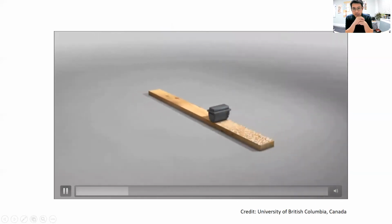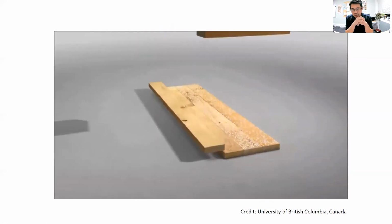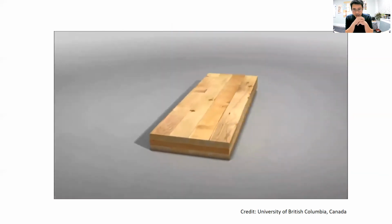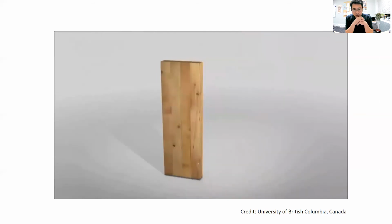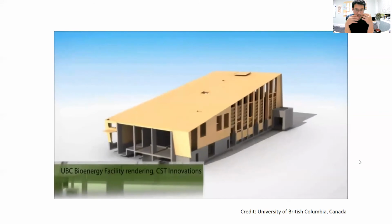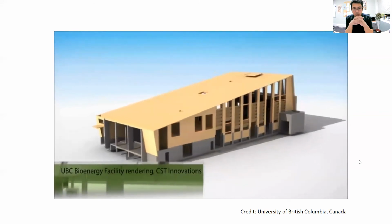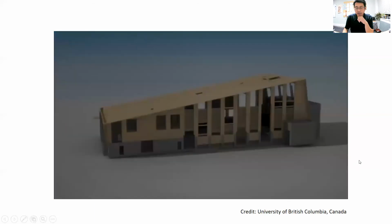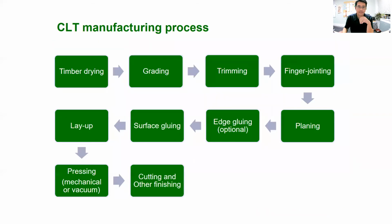Starting from sawn timber as laminations, applying adhesive, and pressing different layers of laminations, then forming the solid panels, then delivering to the construction site to form the structural skeleton. So it is a very efficient engineered timber product, and particularly they can be prefabricated and assembled on construction site in a very efficient way.